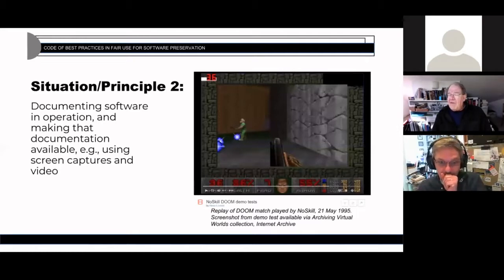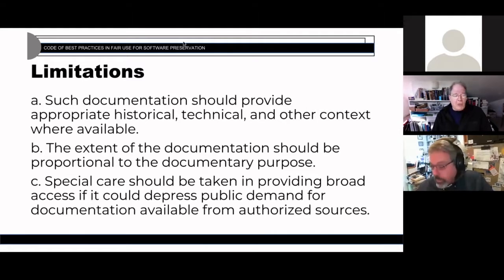The more the better, where context is concerned, is the first limitation. Fair use and transformative purpose are always easier to demonstrate when you are showing and telling more about the context of the thing that is being demonstrated. It won't always be possible to provide rich context, but when it is, it should be done.